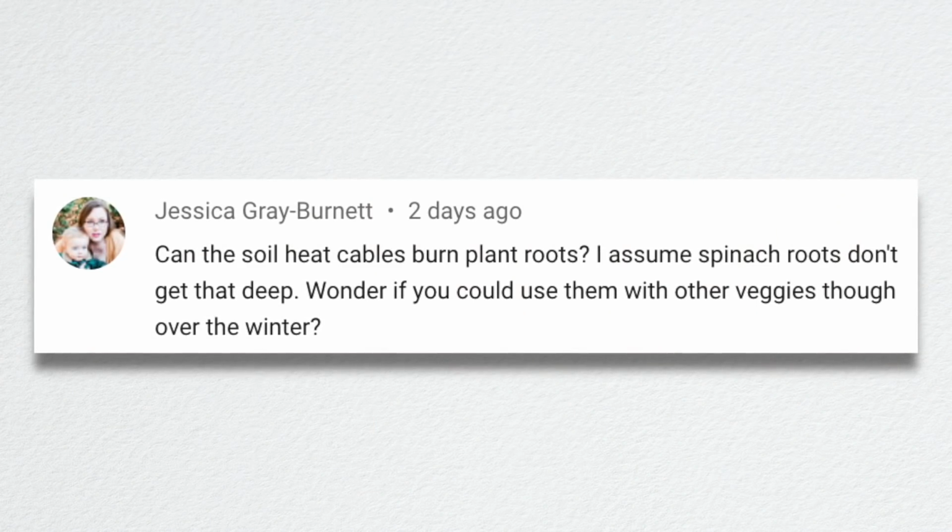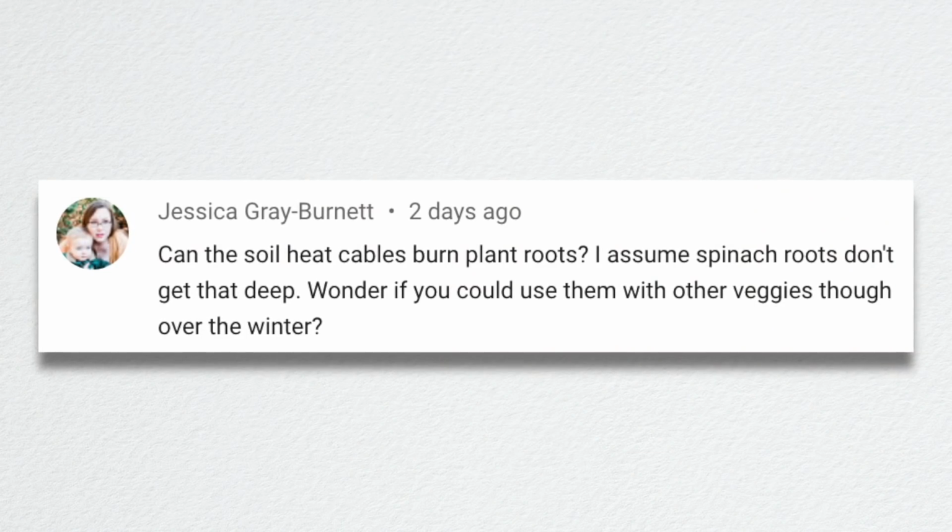And that brings me to the next question, which is from Jessica. Can the soil heat cables burn the plant roots? No, it's too gentle of a heat. I wonder if you could use them with other veggies throughout the winter. Yes, it's fun just to experiment to see what you can get going.